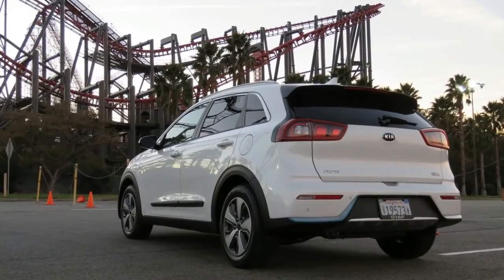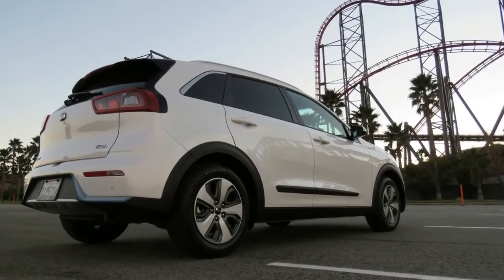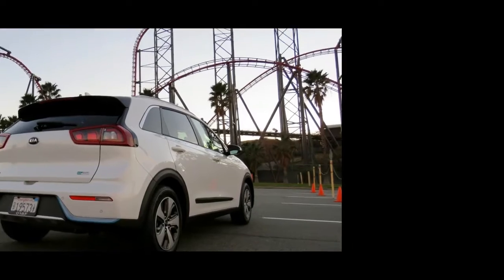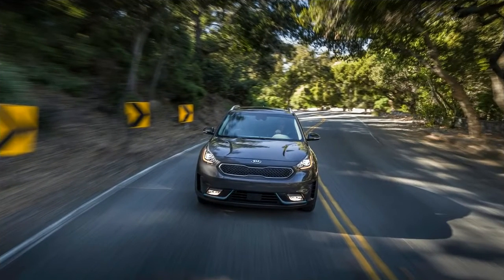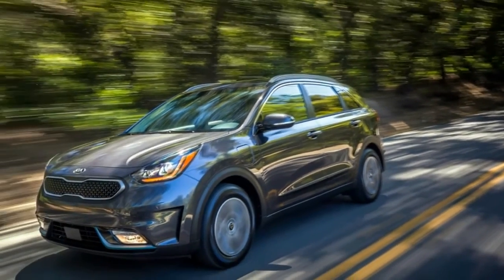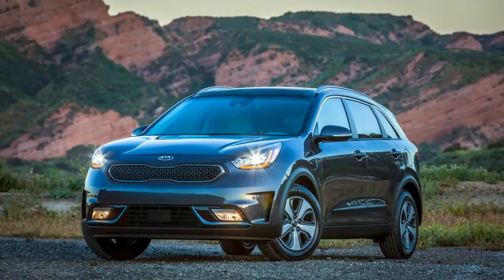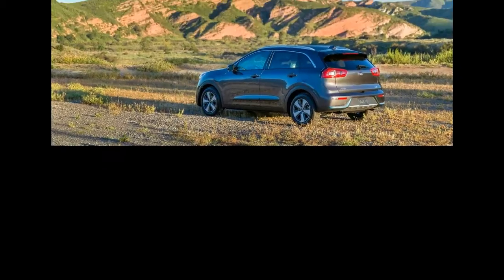Models and money. The Niro plug-in hybrid will be offered in LX, X, and X Premium trims. Base LX models include a power driver seat, dual-zone automatic climate control, lane keeping assist, adaptive cruise control, and a 7.0-inch touchscreen infotainment interface with Android Auto and Apple CarPlay connectivity. X models add blind spot detection and rear cross traffic alert, plus upgraded upholstery and heated front seats.